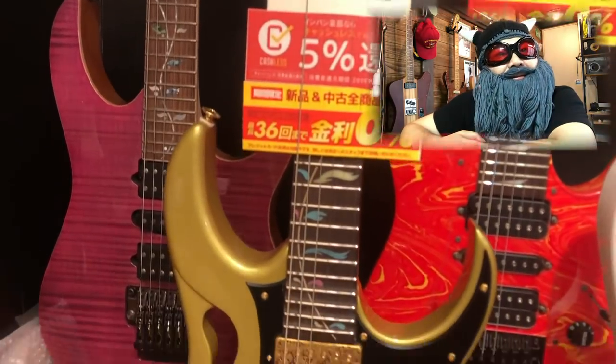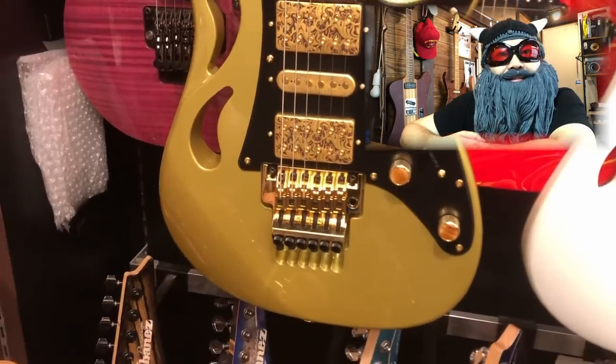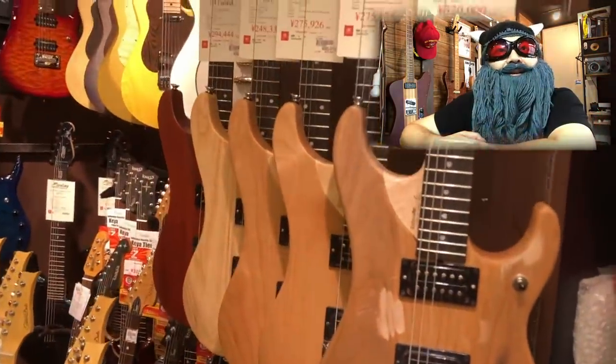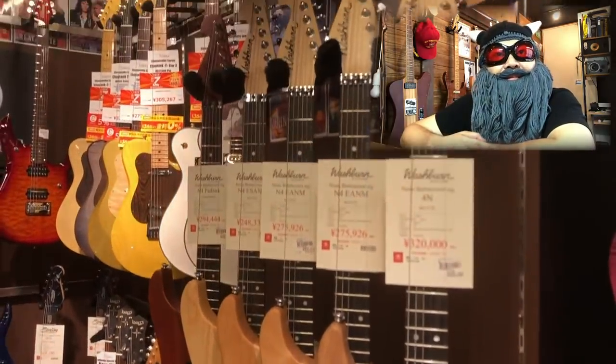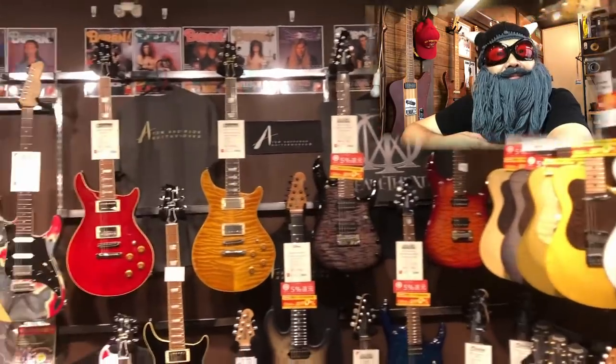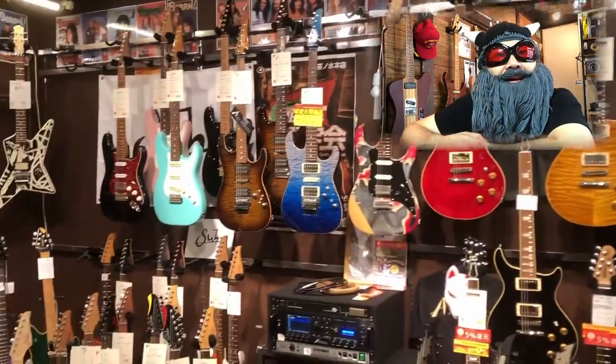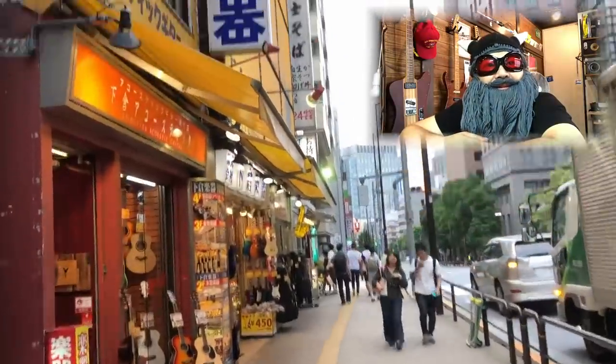Oh wow, it's a nice guitar. Look at that. That's such a beautiful guitar. And next to it is a Nuno Bettencourt N4 Washburn. Nice. Look at that. And all of these high-end guitars. All right, let's go to the next shop.